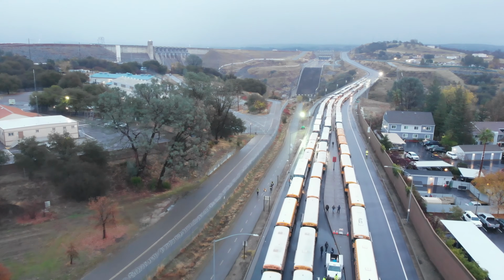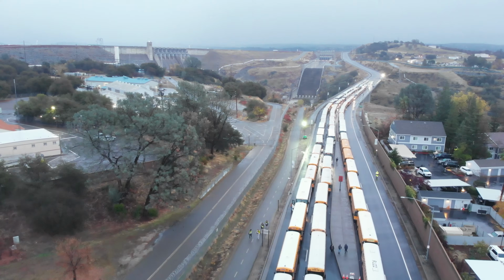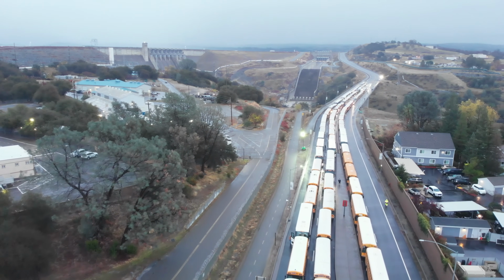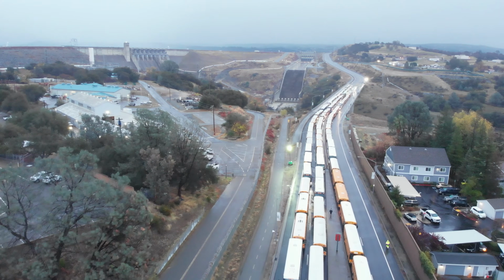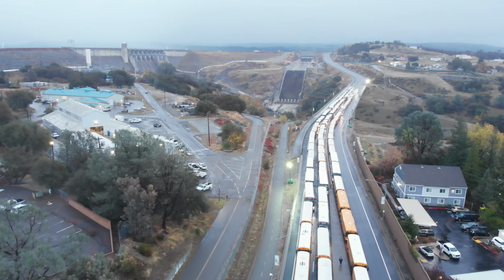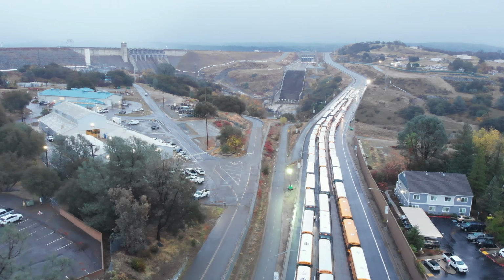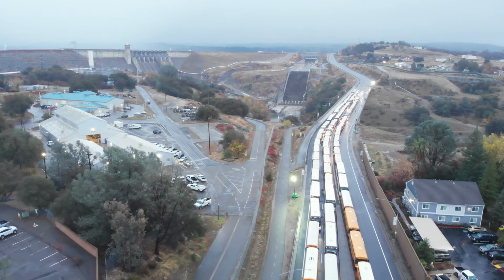If you are taking buses from any of our remote hotel spots in Folsom, that's locations C and D, your buses will drop off just south of the start line on Folsom Auburn Road, and you will walk up to the start from the south. If you're taking the bus from Granite Bay, that's location E, you will be dropped off behind the start line from the north on Folsom Auburn Road, and you will walk down to the start area from there.